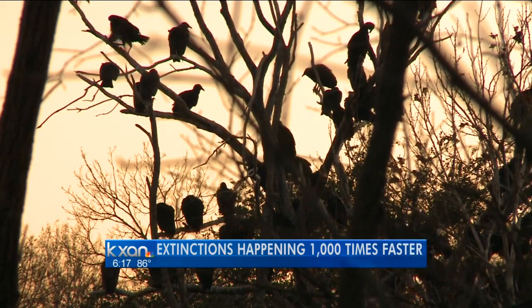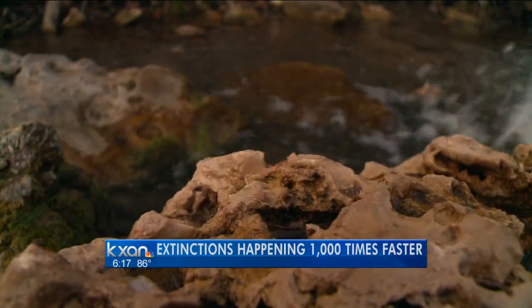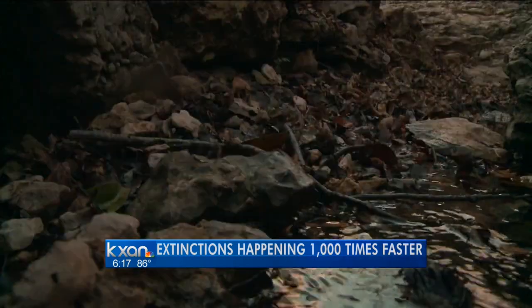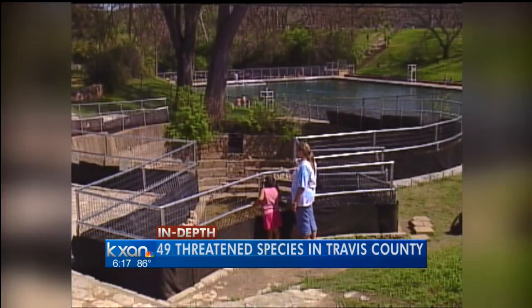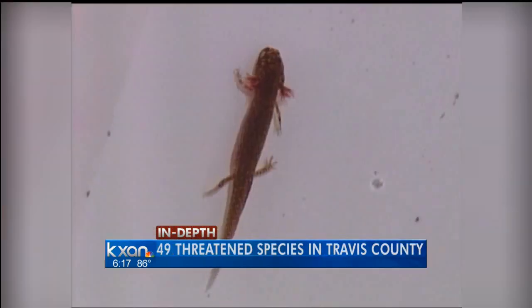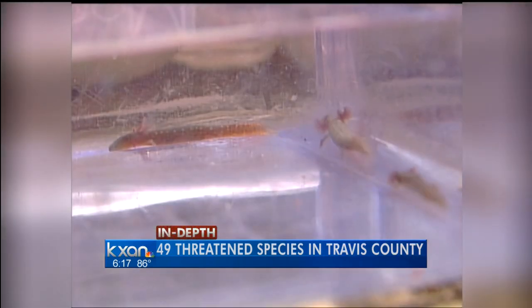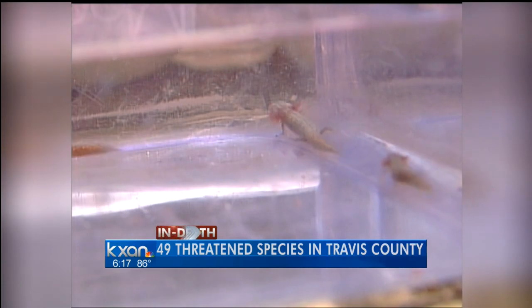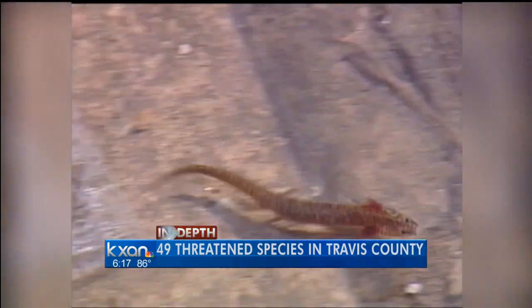The spread of invasive species is also part of the problem, leading to mass extinctions. At 5 o'clock tonight, we told you about a report in the journal Science that says species are vanishing at a rate 1,000 times faster than if humans didn't exist. According to the Texas Parks and Wildlife Department, there are nearly 50 threatened species that might live in Travis County. The best known of those is the Barton Springs salamander, which only lives in Austin's Barton Springs. It's federally listed as an endangered species.